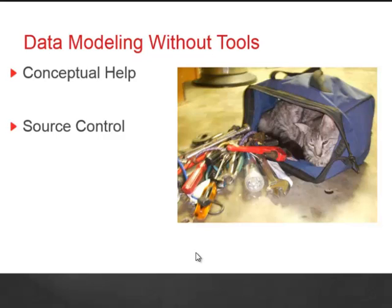Okay? Source control is a big thing. Before I drank the Kool-Aid of source control, I used to name my files 1.1, 1.2, 1.3. Now I don't have to worry about any of that stuff because if I make a mistake, I can go backwards. I just restore from the source. And you can get free source control. There are free source control options. You don't have to pay for that.